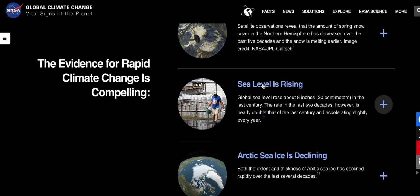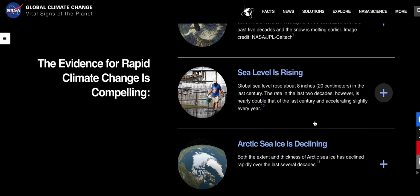So in your second column, your evidence of climate change is that the global sea level rose about 8 inches in the last century, which is 100 years. The rate in the last 2 decades, however, is nearly double that of the last century and accelerating slightly every year. You can click here and see more if you want.